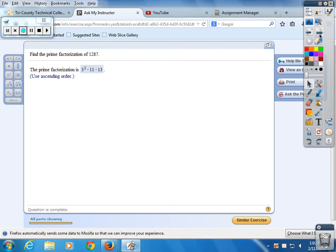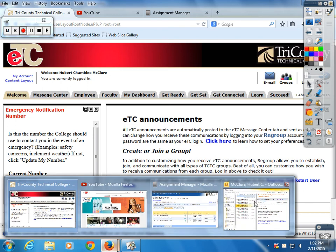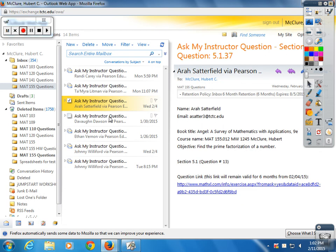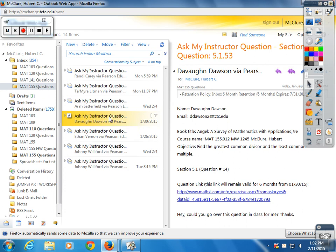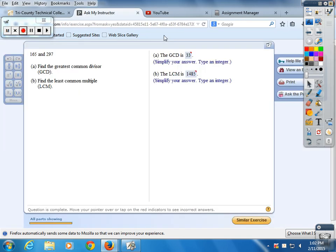All right, next homework question. 5.153 in the book, number 14 online. All right, our greatest common divisor and least common multiple, 165 and 297.